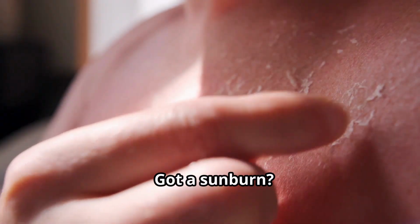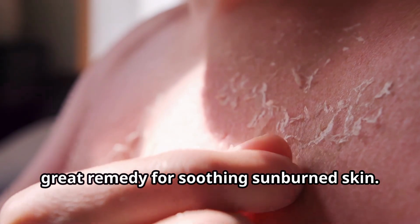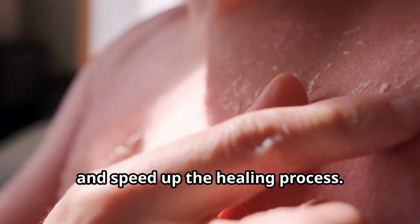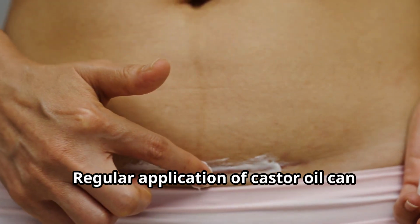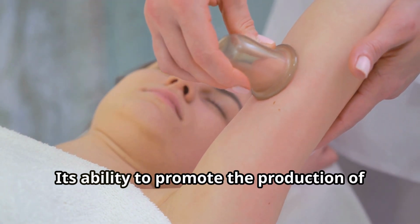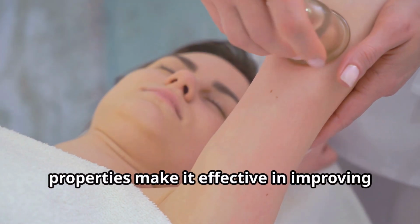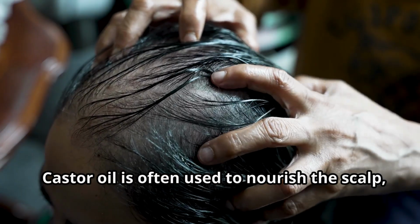Got a sunburn? Castor oil's moisturizing and anti-inflammatory properties make it a great remedy for soothing sunburned skin. It helps reduce pain, prevent peeling, and speed up the healing process. Regular application of castor oil can help fade scars and stretch marks over time. Its ability to promote the production of new skin cells and its moisturizing properties make it effective in improving skin texture and appearance.